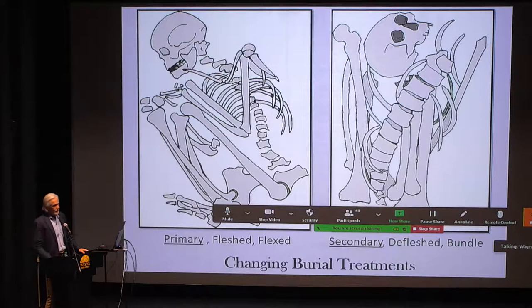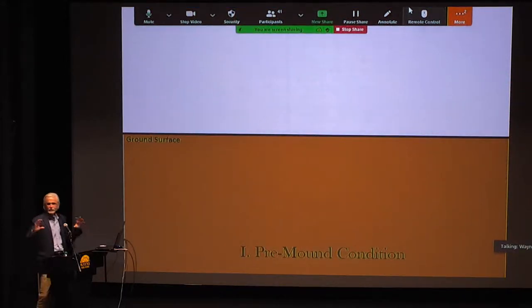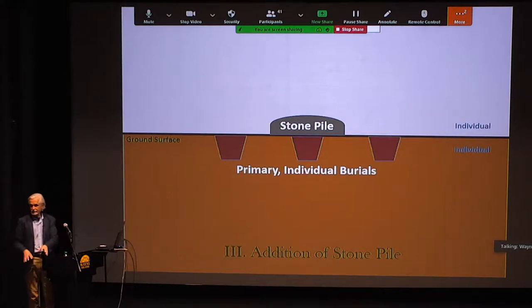In these early years, the numbers, relatively speaking, of people in these cemeteries and mounds were fairly small. And what I want to do now, I've created these graphics to give you a kind of cartoonish look at how this all worked. So this would be this chosen place before the first burials were put in. Okay, so here would be the ground surface. First burials were placed here as individuals in graves below the ground. Later, there were individuals placed on top of the ground, oftentimes covered by these small stone piles. Okay?